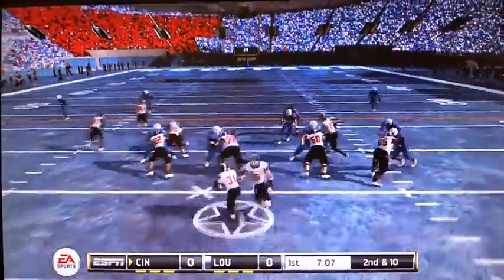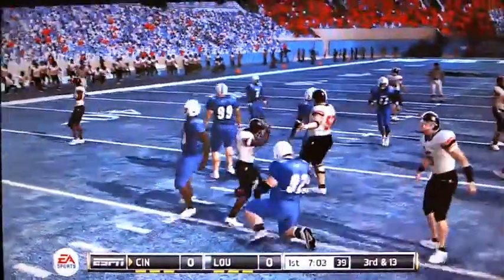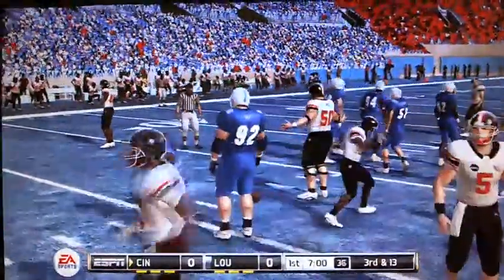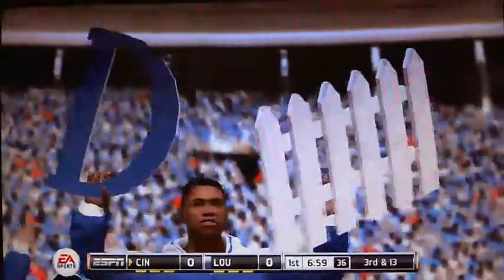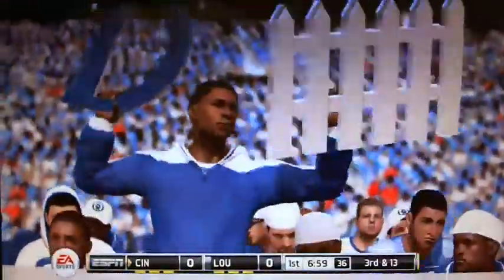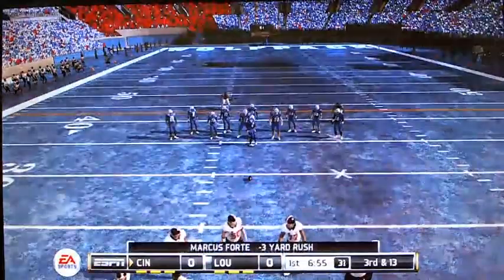Green has trips to the left, hand off to Forte, and Forte's going to be brought down as Knox makes the play. This Louisville defensive front may be the best in the league. Third and 13. Both teams looking for a first down, starting to look like the Louisville-Chicago game last week.